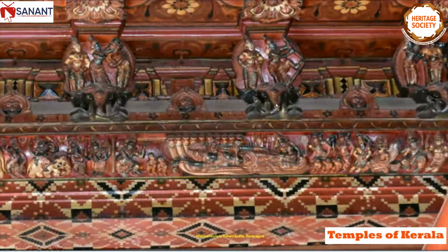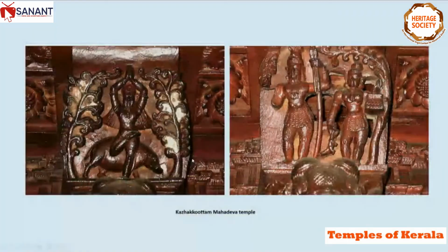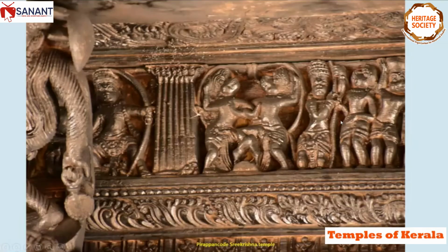This is from a temple in the Kasaragod region. We can see the brackets and the wooden panels showing stories from the Puranas, Bhagavata, etc. See that these kinds of brackets are there. These are two scenes from the Kiratarjuniyam. Saptatala Bhedana is presented here.